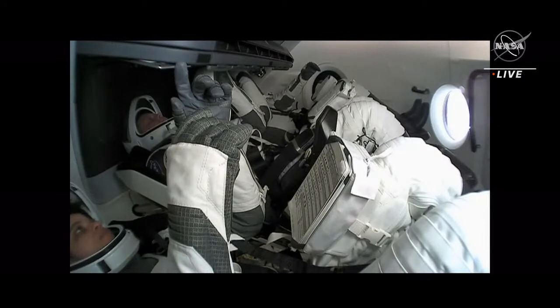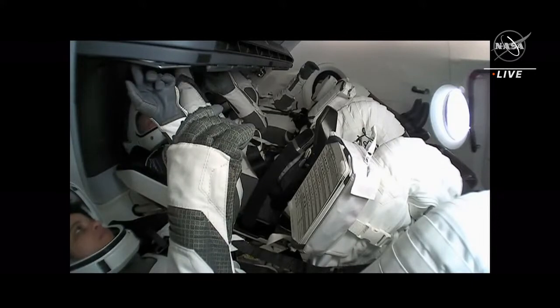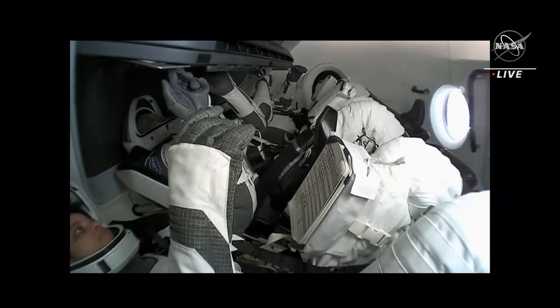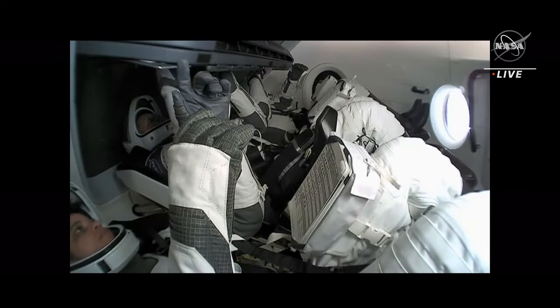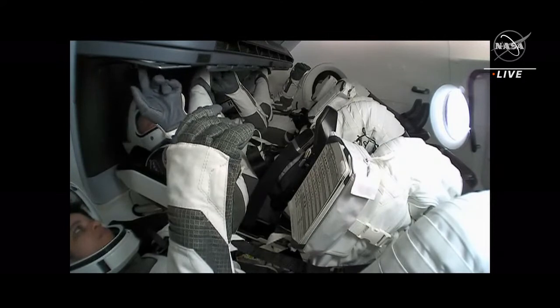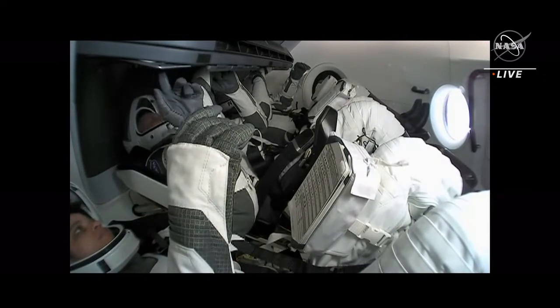If you're just joining us, you're looking live inside of Dragon Freedom, where the Crew 4 astronauts are preparing for undocking today, returning after a 6-month science mission aboard the International Space Station. NASA and SpaceX are targeting an 11:05 a.m. Central Time undocking from the International Space Station, with a splashdown time of 3:55 p.m. Central Time, 4:55 p.m. Eastern Time, off the coast of Jacksonville, Florida.